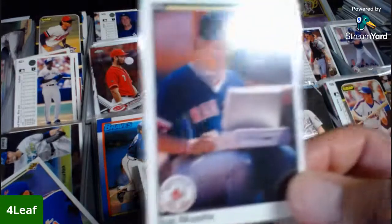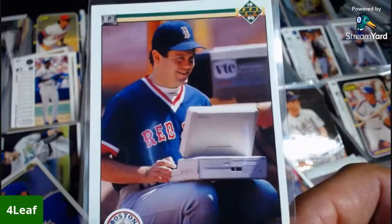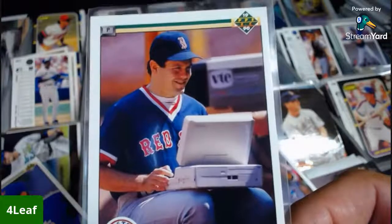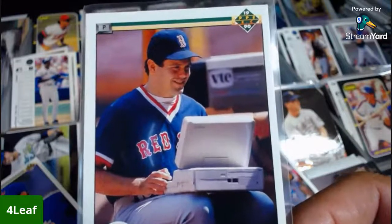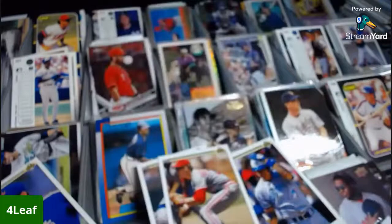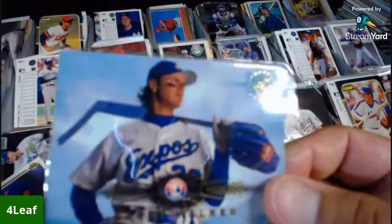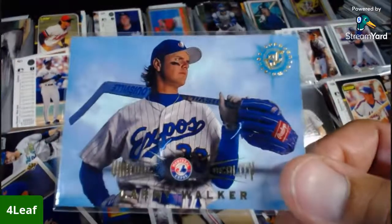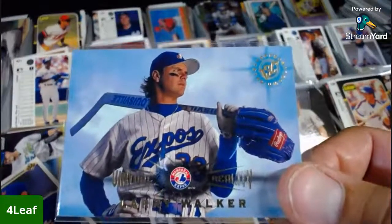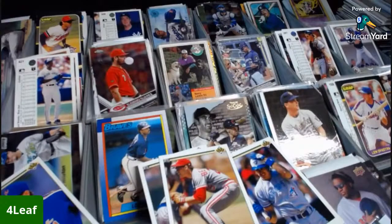Look at this. Rob Murphy got his laptop out. Holy moly, those were big back in the day, huh? 1990 Upper Deck. Doing some sabermetrics. Here's a Hall of Famer, just the other day, Hall of Famer Larry Walker. Got his hockey equipment. That goes in that pile over there.